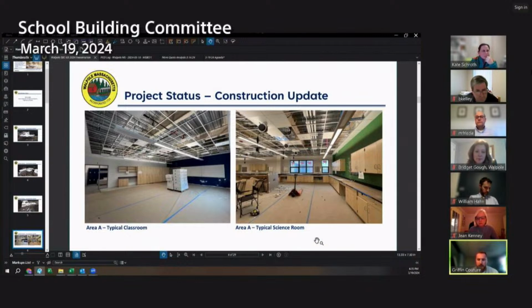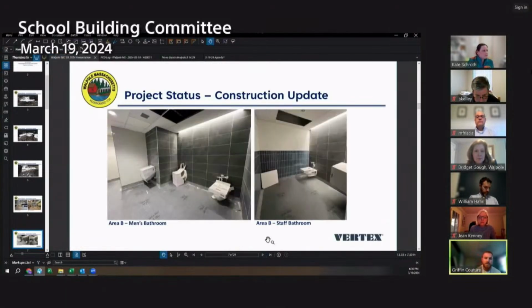And the photo on the right there, kind of the same sequence of operations. That's just your typical science room, so a lot more casework. And there'll be some science tables in there soon. And same thing with the ceiling starting to get whited out. And then these are pretty much a typical bathroom. You have your fixtures in, the tiles complete. The resinous flooring, it's covered right now, but you can kind of see the base. That's all poured, that's all complete. And the toilet partitions will start going in.